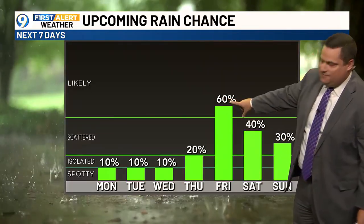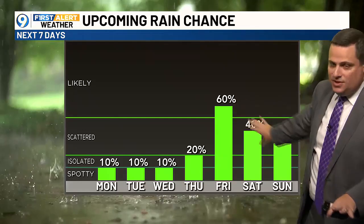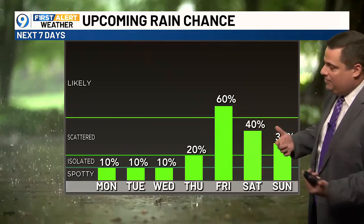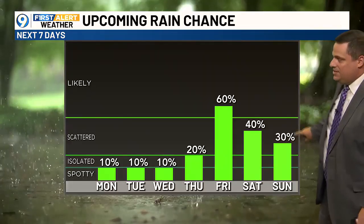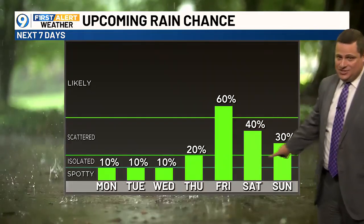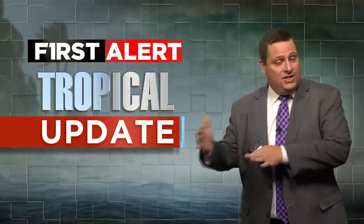But as that second front approaches, here comes the rain chance. Now, the big question mark, where does the front stall right now? Because we don't have long-range model agreement, we've got to leave some rain chances in the forecast for Saturday and Sunday. But this is a highly uncertain part of our forecast as it stands right now. We could have to take those rain chances completely out depending on where that front heads.